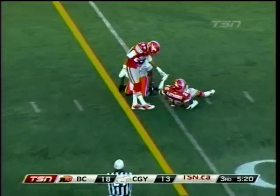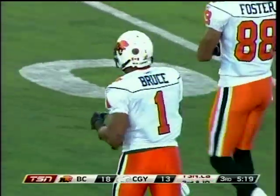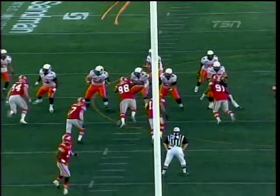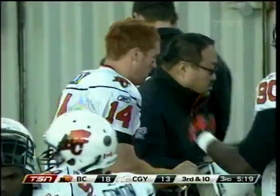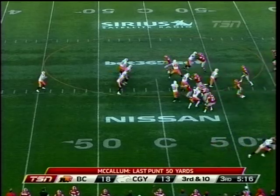Noisy here at McMahon. Lulay hit as he delivered, and that's short of the target. Darren Stone was on the blitz along with the middle linebacker, Juwan Simpson. It's going to come from the right of your screen. Stone again, one-on-one with Andrew Harris, and Andrew Harris tried to go for the cut block. He went right over the top of that. But the Lions did move it into Calgary territory.